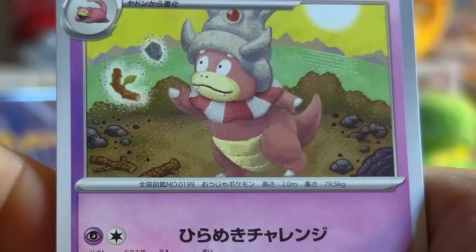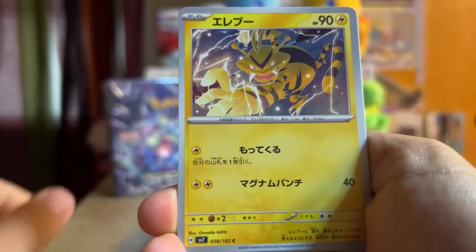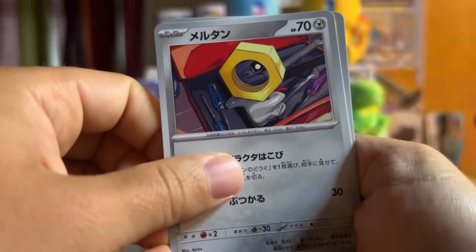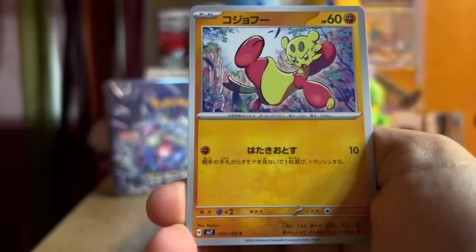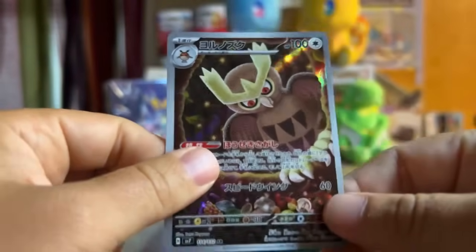We got a Slowking levitating some sticks and some rocks, trying to clean up nature, I think. Got ourselves an Electabuzz. Got a Meltan. I like Meltan's little self. They like putting Meltan and Melmetal in sets. We got a Minfu punching and kicking and stuff. Ooh, we got a Noctowl.